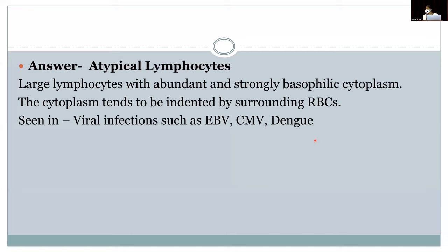I think this question to Abhiratna, why is it atypical? Not typical. Yes, for the benefit of the listener, these lymphocytes are typically large, with abundant and strongly basophilic cytoplasm compared to normal lymphocytes. These are typically seen in viral infections such as Epstein-Barr virus, cytomegalovirus, and even dengue, where we can see these atypical lymphocytes if we do a blood picture.